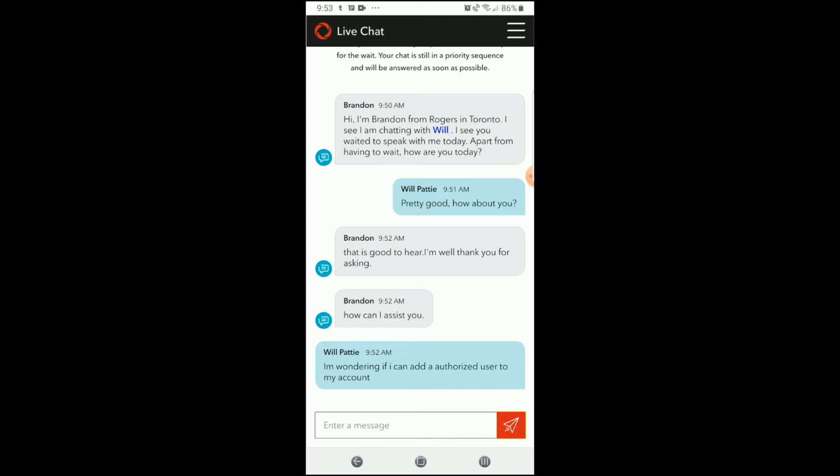Also, I made my username in this chat Will Patty. That's what everybody in the general public would know me as. The account is actually under a different variant of that name. So we'll see if they catch that or not, or if they just let it slide with Will. Now Brandon's probably got more than just me on the chat line here, so it might be kind of slow like this.